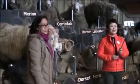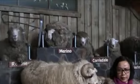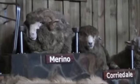Bring your selfie stick, I guess. Yeah, there you go. The lady has her selfie stick there. And find out what it's about.